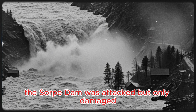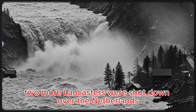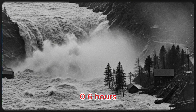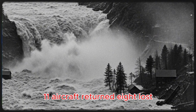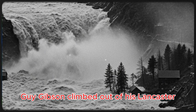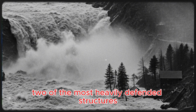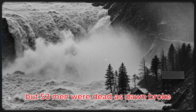The Sorpe Dam was attacked but only damaged. The return flight brought more death. 2 more Lancasters were shot down over the Netherlands. At 04:06 hours, the last surviving Lancaster landed. 11 aircraft returned, 8 lost, 53 men dead, 3 captured. Guy Gibson climbed out of his Lancaster, hands shaking from exhaustion. He had destroyed 2 of the most heavily defended structures in Nazi Germany, but 53 men were dead.